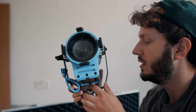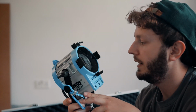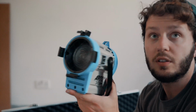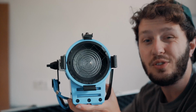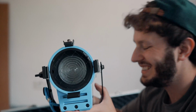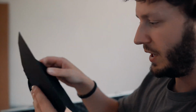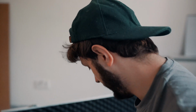That's the 350. Oh no, sorry, 300. So it's 300 plus. They all come with a Fresnel spot thing because they've got the Fresnel lens. I don't know if you can tell, but there's no scratches on any of this. Alright, just tiny scratches, but honestly, it's in immaculate condition, so I'm super happy about that. Can't wait to put them to use.